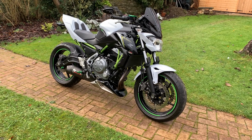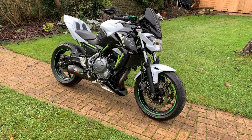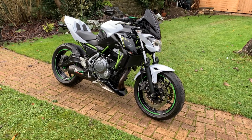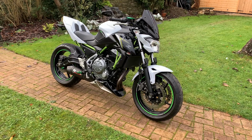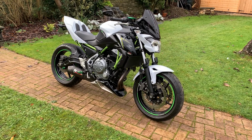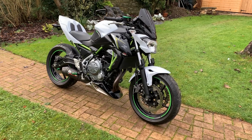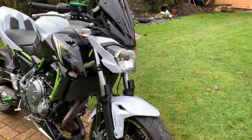My name is Ben and today I'm showing you this really stunning Kawasaki Z650, which is a parallel twin 650cc, making about 68 brake horsepower. This particular one's been really tastefully modified to look like a Streetfighter and it's gorgeous. So let's start from the front.